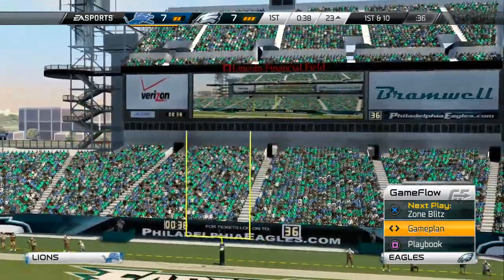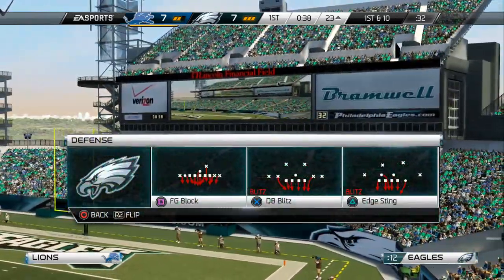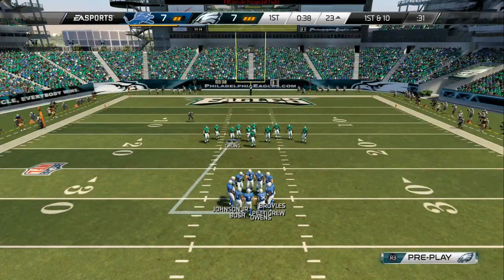Quick drive, wasn't it, Jim? That was just bad play calling, bad execution, and go to the sideline. That's where you deserve to be.